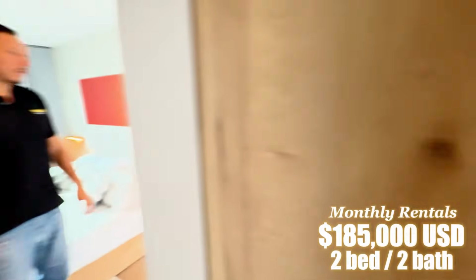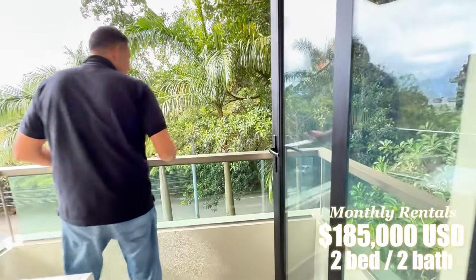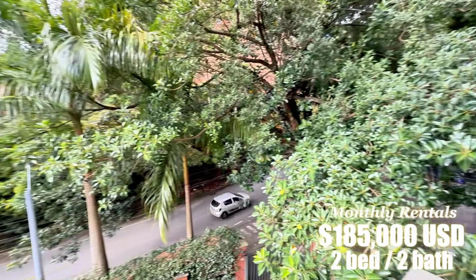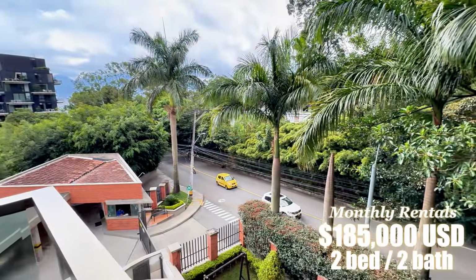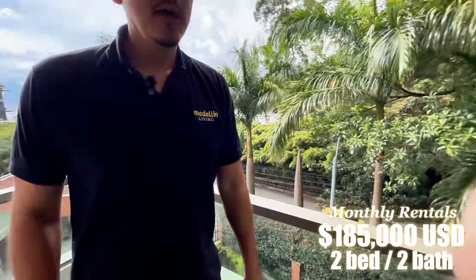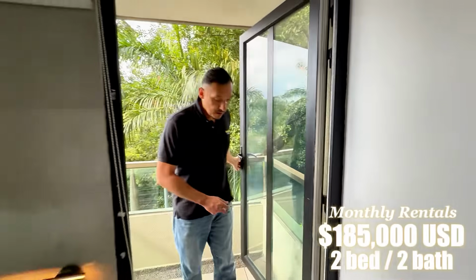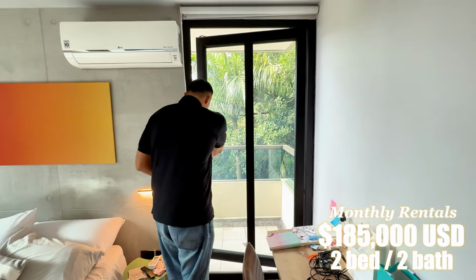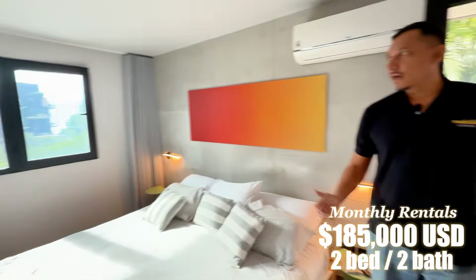We'll come back over here, and we've got a little balcony here. So this one has 2 balconies. This road right here is Calle 3, and it goes up to El Tesoro, and it goes all the way down. You get to Provenza down that way. As you can see, this road is pretty traversed, but if I close this, you hear the noise? This is a soundproof window. You gotta kind of slam it here. It reduces it by a lot.